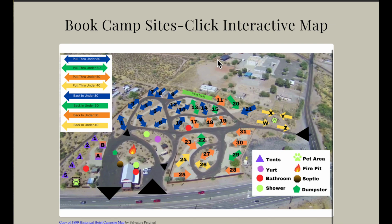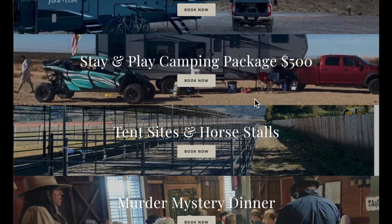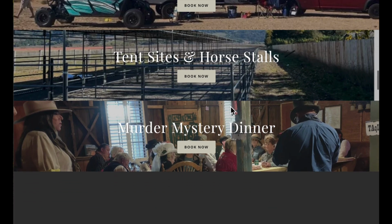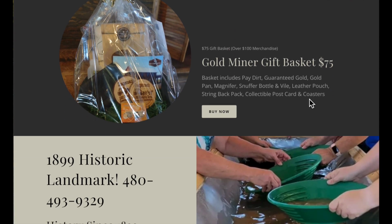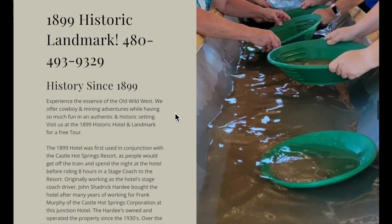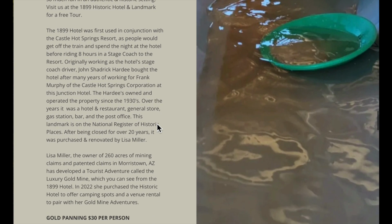All right, but let's go on down a little bit. They are a Good Sam campground. They have packages for ATVs and staying at the campground and taking the ATV out and doing ATV rides. They have horse stalls available. They have murder mystery dinner, and they have the gold miner gift basket and all that. There's a little bit of story here about the hotel and tells you a little bit of the history here.